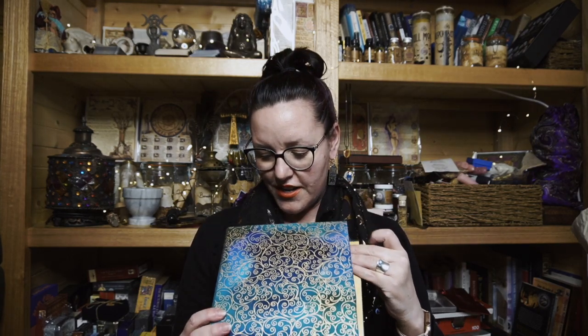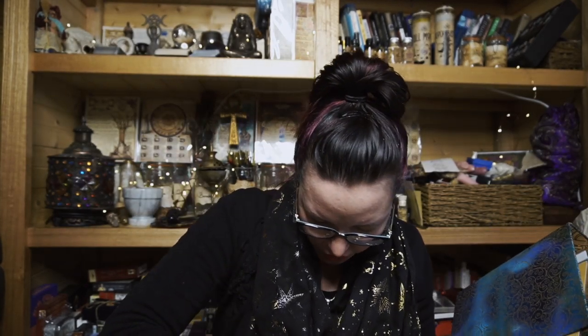This would be so fun to put some recipes and some of these beautiful journal cards and, oh, well, they're not journal cards, they're artist cards there. Well, they are journal cards if you wish to put them in your journals, in your magical journals.